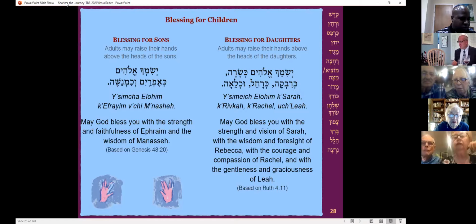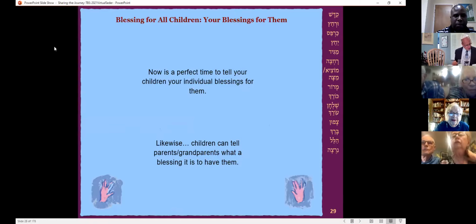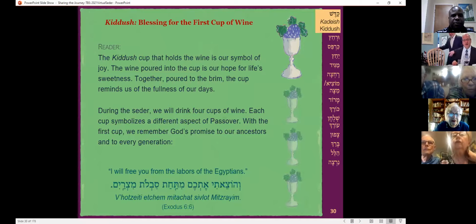and the blessing of the daughter, Yismech Elohim Kesara, Rivka, Rachel, Ukalea. May God bless you with the strength and vision of Sarah, with the wisdom and foresight of Rebecca, with the courage and compassion of Rachel, and with the gentleness and graciousness of Leah. And let us say, Amen.